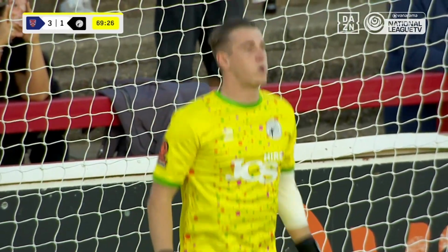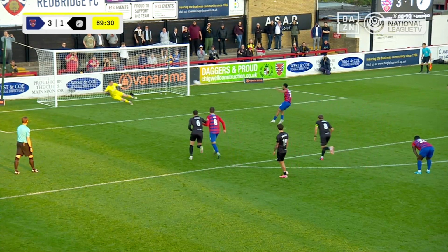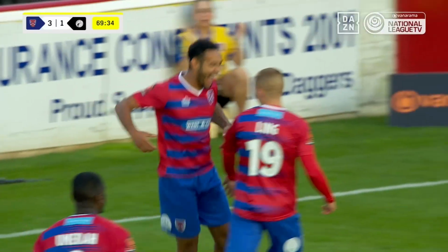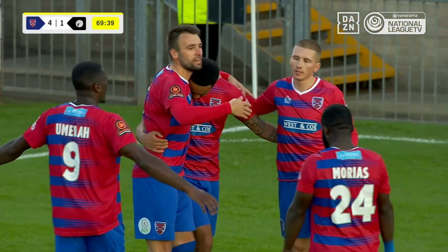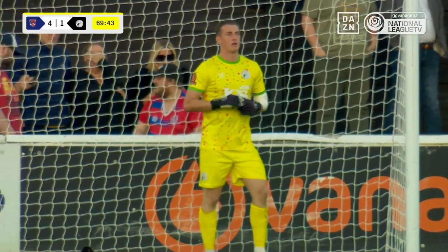Well, it has been given, and it's a chance now for Dion Pereira for his second, and he slots it home from 12 yards. This is turning into an awfully good week for Dion Pereira, and perhaps an even better one for Dagenham and Redbridge right now. 4-1 they lead.